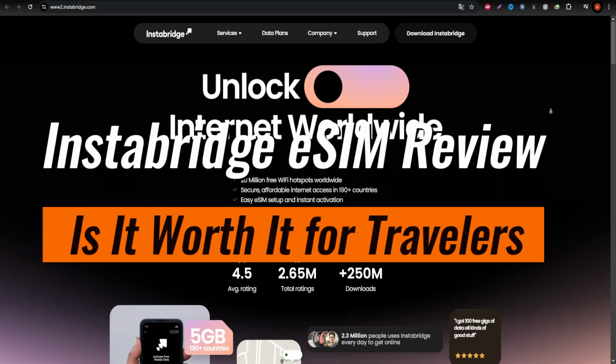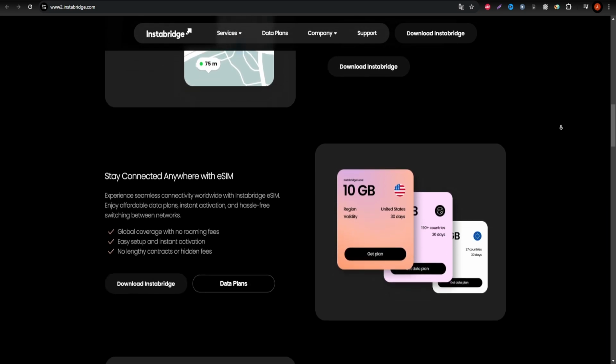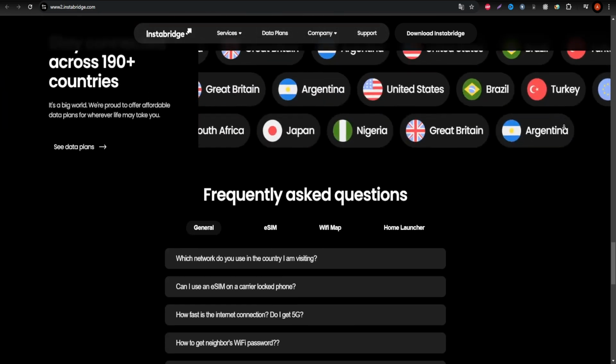Instabridge eSIM is an excellent option for travelers looking for flexible and easy-to-activate mobile data solutions. In this review, we'll cover everything you need to know about using Instabridge eSIM on your trips.